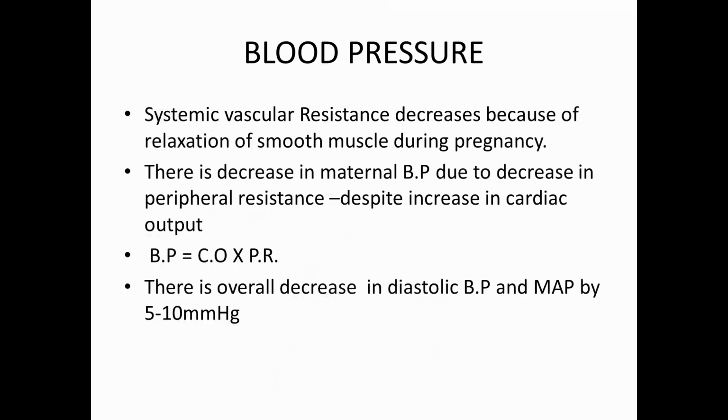Then the blood pressure. How is the blood pressure during pregnancy? Usually, there is a decrease in systemic vascular resistance because of relaxation of smooth muscle during pregnancy. The peripheral resistance reduces during pregnancy. So there is a decrease in maternal blood pressure due to decrease in peripheral resistance despite the increase in cardiac output. So in pregnancy, usually the trend is that blood pressure reduces because of decrease in peripheral resistance, even despite the cardiac output. But the overall effect is that the blood pressure decreases.